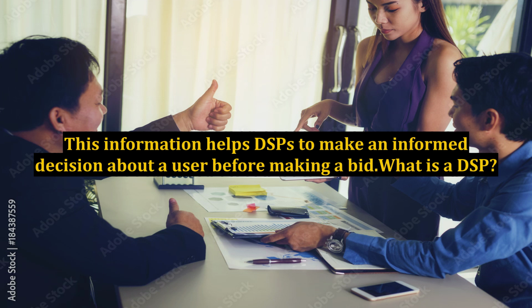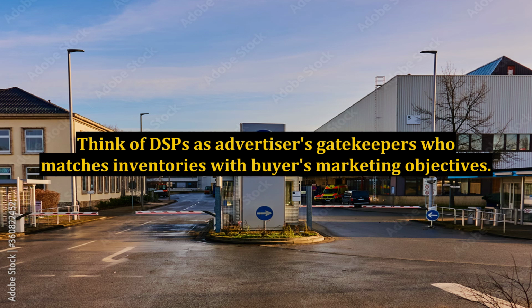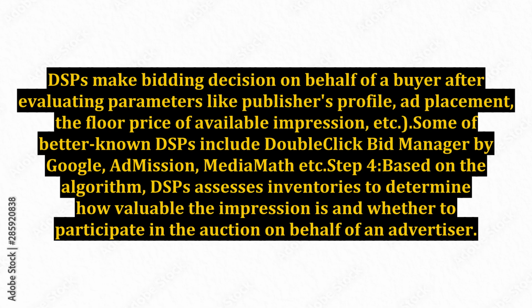What is a DSP? A demand-side platform, or DSP, as they are referred to in the programmatic world, is a doorway to purchase advertising space in an automated fashion. Think of DSPs as advertisers' gatekeepers who match inventories with buyers' marketing objectives. DSPs make bidding decisions on behalf of a buyer after evaluating parameters like the publisher's profile, ad placement, the floor price of the available impression, etc. Some of the better-known DSPs include DoubleClick Bid Manager by Google, Admission, MediaMath, etc.